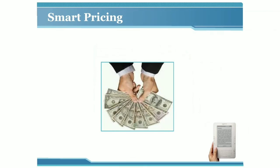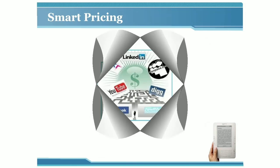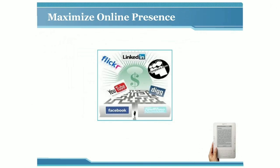Smart pricing. Pricing has a lot to do with the success of a product or service, among other things. For ebooks, it's best to stay on the low to average scale to keep attracting buyers for more profits through higher volumes. Maximize online presence. Lastly, you should employ a strategy on how to maximize your ebook's online exposure. One method may not be enough, so you should be prepared to conduct multiple campaigns at once.